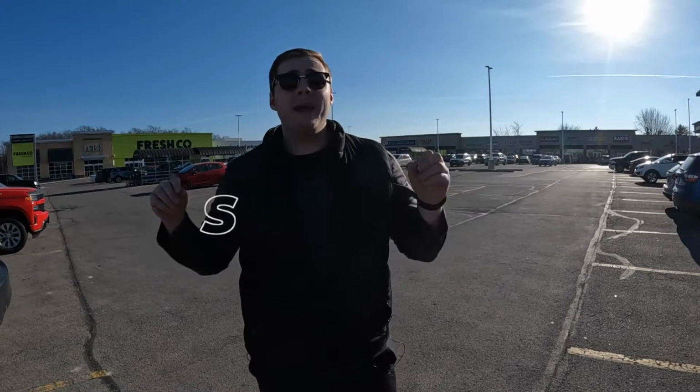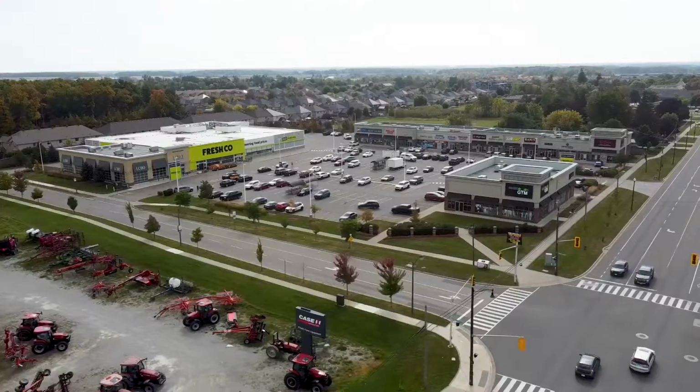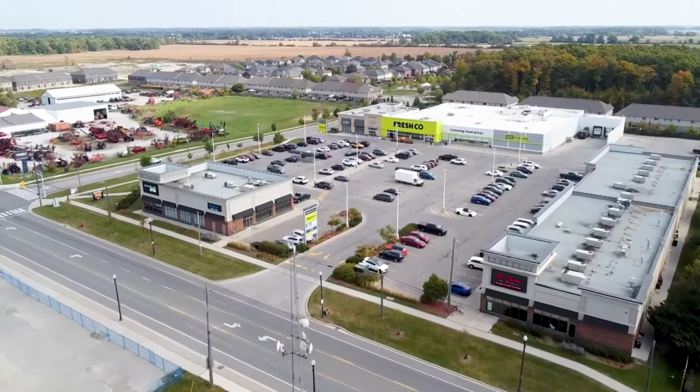So here we are at the main shopping plaza. You're gonna be getting your basic amenities from Binbrook's community. So this is going to be within about a 2-4 minute drive of any home within Binbrook. And as you can see, it's not the largest plaza, but it definitely gives you everything you need to get your basic amenities done.